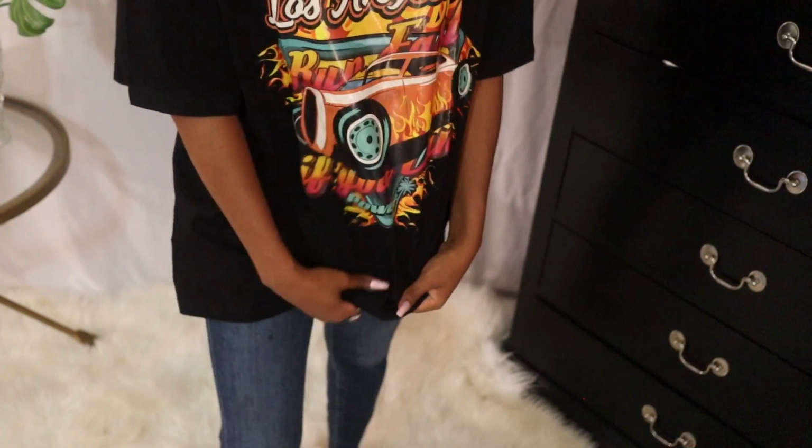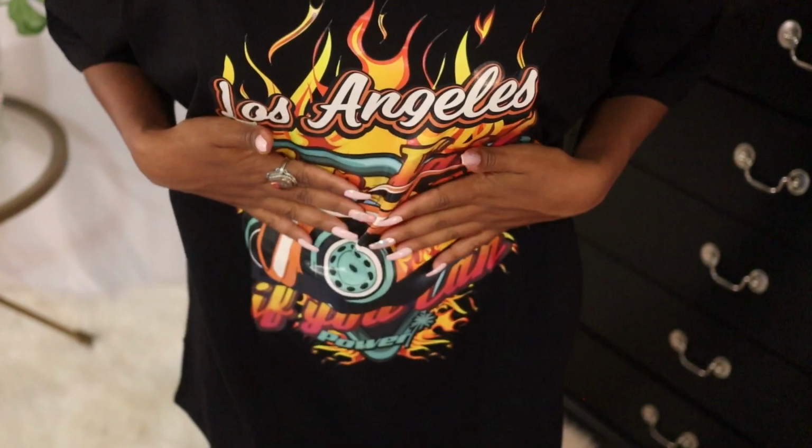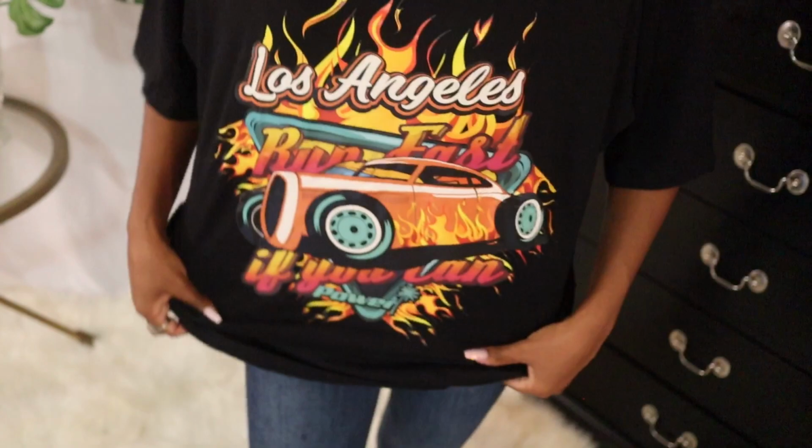Again, it's this type of graphic material that I'm not a fan of, because it easily gets messed up. But I'm gonna have to keep that in mind when I order graphic t-shirts from there, because these were so cheap. You can't beat $10-$15 on these things. So I like it. I love it. Let's go ahead and move on to the other shirts that I got.